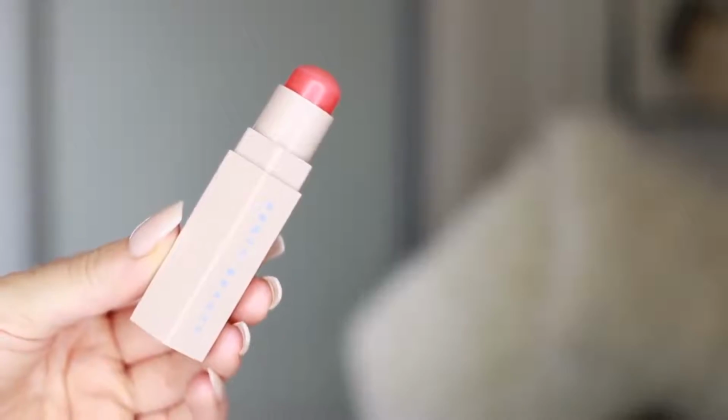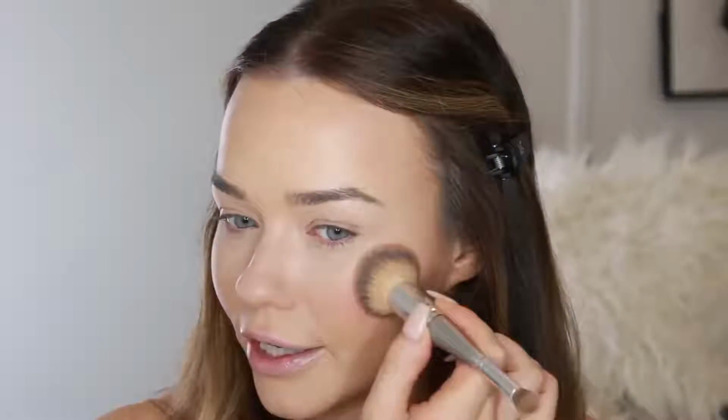Oh, there we go. For blush, going with cream again, and this is the Fenty Matchsticks in the shade Ridic. I love all of these like gangster names, even though I'm probably the least gangster person in the world, but we can dream. And I'm going to actually apply it to the back of my hand because the pigment can be quite intense. So to the back of my hand, and then using my foundation brush, just slightly pick up some of that product. And then I'm going to pat it in just here.